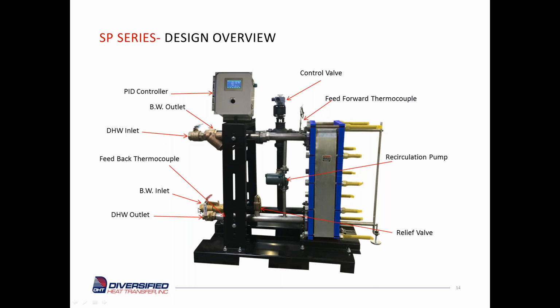The two converge on the best solution for the control valve to move to maintain a very accurate temperature, plus or minus 2 degrees. Very solid controls. The control valve is a fast-acting 2-second valve, 1000-to-1 turn down, electromagnetic. So it's very accurate temperature control on this.